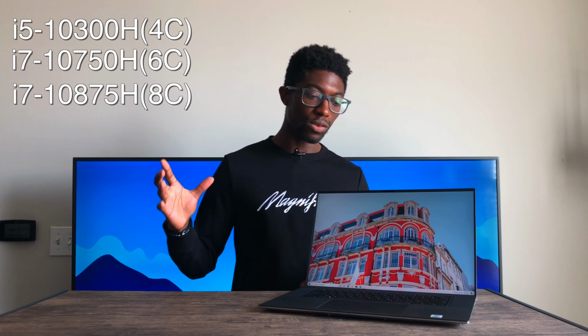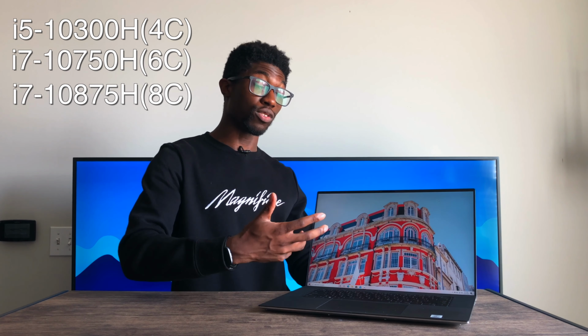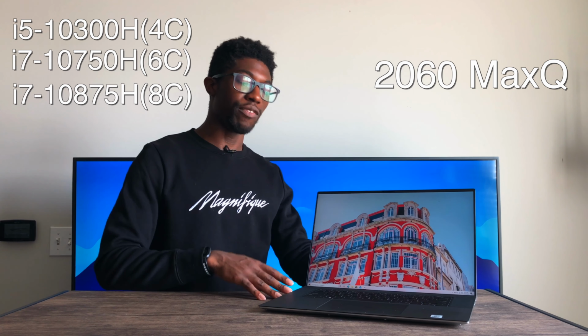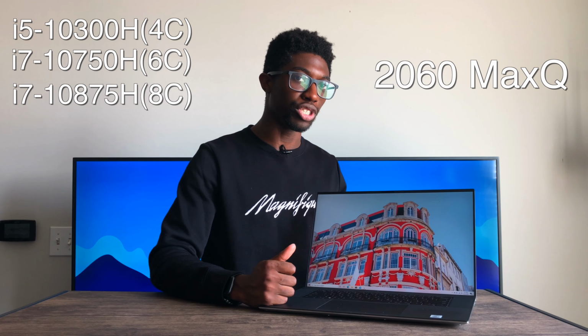So starting off with the CPU, you can choose between a 4-core, 6-core, 8-core. Similar to the XPS 15, the only major difference in terms of the internal components is that you can choose the 2060 Max Q instead if you need a lot more graphical power out of your machine if you're using Windows. So another thing I want to touch on is the display, and on here it is 1080p.